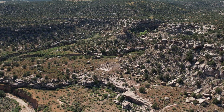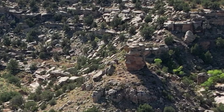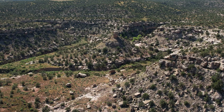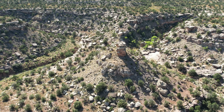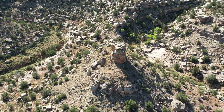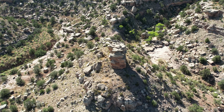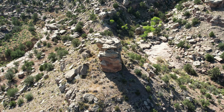On this particular day of my visit, this was the last thing on my list to see. So that is why I just flew my drone to see it before hiking there. As my drone is getting closer to it, I begin to see some things that make me think there is a lot more going on at this rock tower than I originally realized.